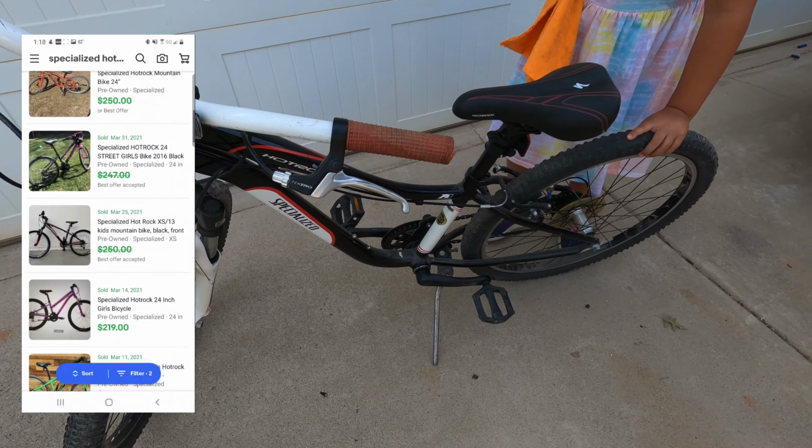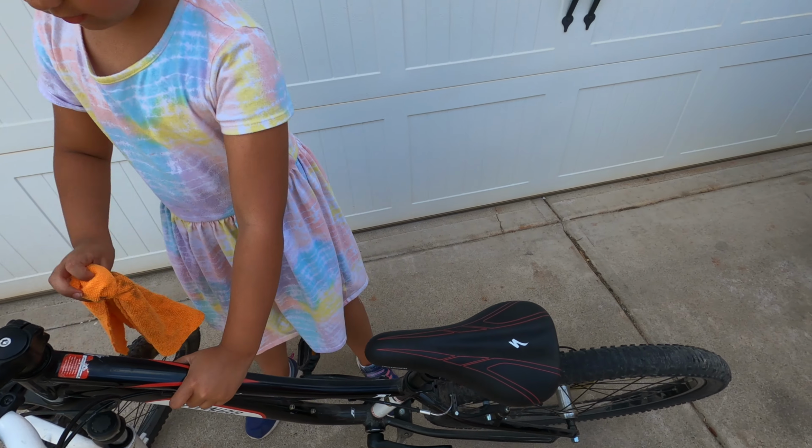Bought a bicycle and I got my head mechanic cleaning it up. Paid $13 for it, and I believe I can get 70 or 80 on Facebook Marketplace. It's a Specialized Hot Rod. Pretty good buy, I think. Back to our regularly scheduled program, pawn shop.